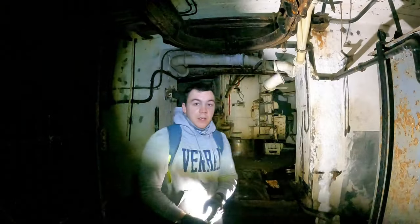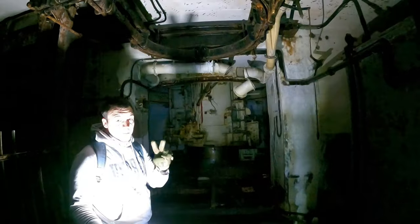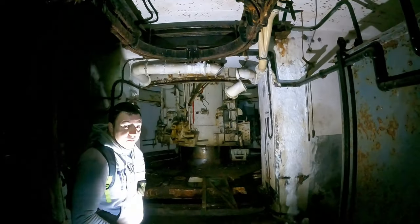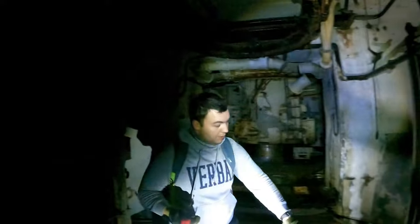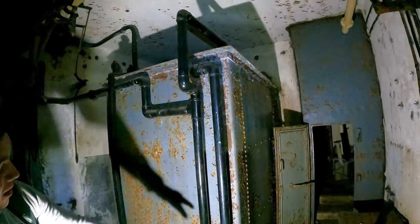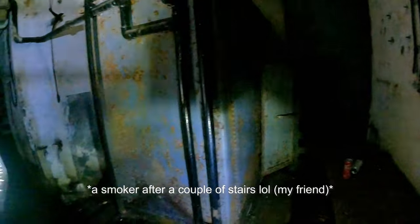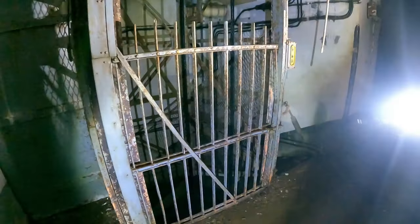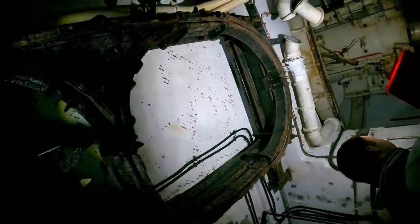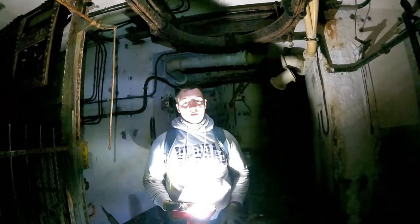Okay, guys. So, this is another second super big tour. It's freaking gigantic. We have water systems, and it looks like we have other turrets at the side here. And then we also have the elevator with the transport system that they used for the ammunition. That's freaking crazy.